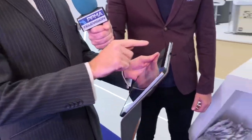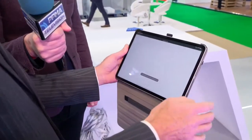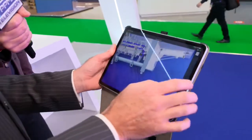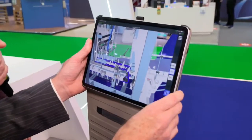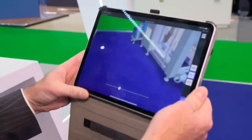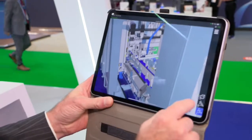Absolutely. So on the screen here, I've got an app on the iPad that will bring up our technology. I'll put a machine in the space. So we have one of our case packers here. I'll put that on the ground in the show here, and that now is on there. It's only small scale, so let me make it a bit bigger. I'll have to just do the mirroring. There we go. So this is the machine here, and I can twiddle it around.